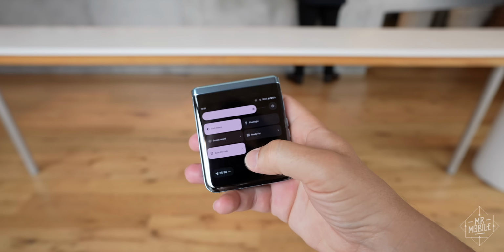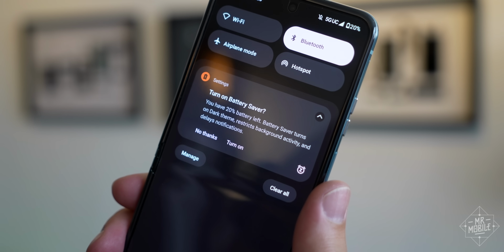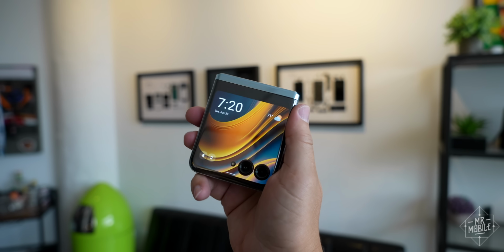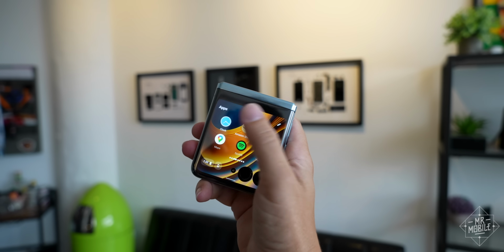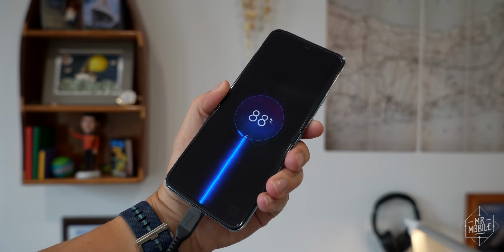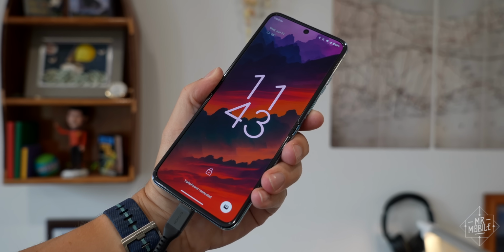Again, it's by no means a marathon mobile, but I do think it's cool that if you're out and about and you're starting to sweat your battery life, you can extend your evening just by closing it, switching to the cover screen. And if you eschew the wireless coil for a cable, you'll get 30 watts of turbo power quick charging. You've just got to bring your own power brick.